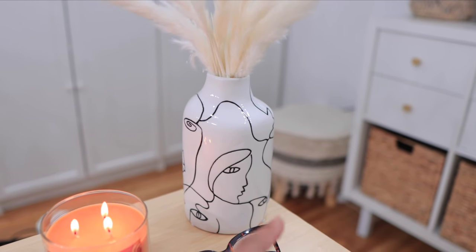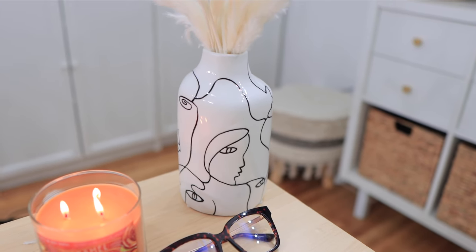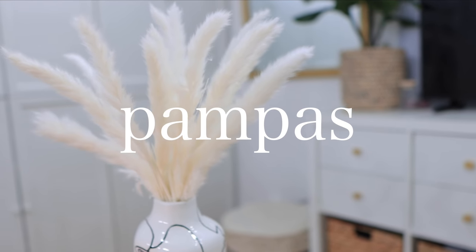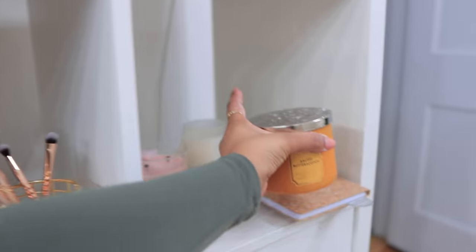I also just got this vase. Oh my God, I'm literally obsessed with it. It's black and white. I actually don't have anything that's black and white, but I just love the aesthetic of it. I love the design. It's so beautiful. And I put these little pampas on it. I always say that word funny. Pampas. You guys already know. That's the vibe. But I'm so happy that this room is finally clean. I just have to declutter it and obviously organize these shelves.